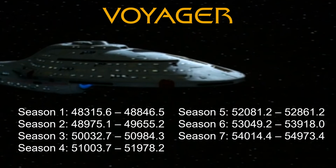Voyager premiered the season after TNG ended, so therefore, following along with our system, the first season of Voyager started in the 48,000 range. They went all the way to the end of the 54,000s by the 7th season. One slight oddity about the Voyager stardates that I noticed was that season 2 starts with 48975, which, based on the system we've been following, should have been at the end of the first season.